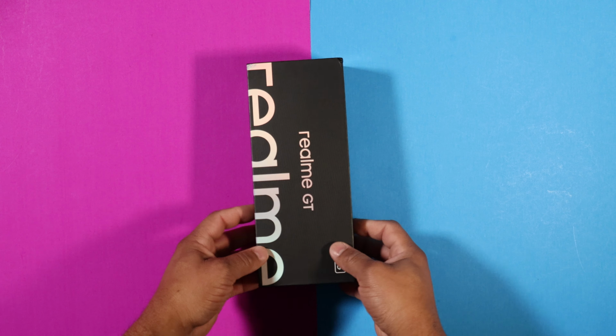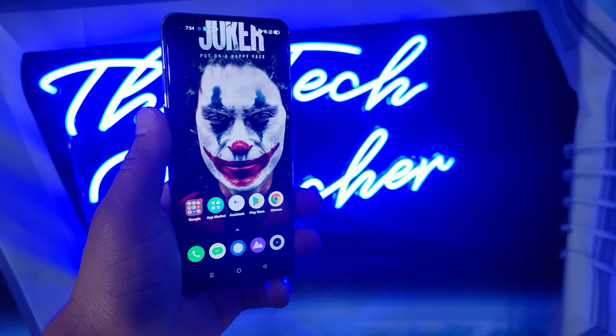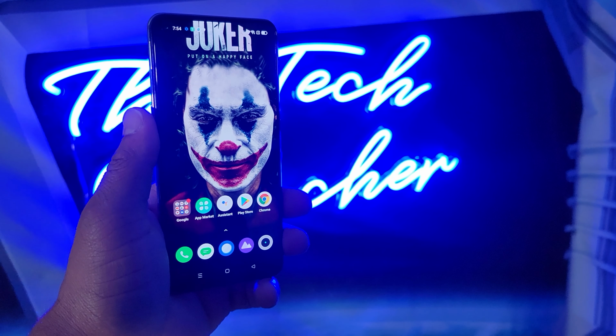So who would take over the mantle of flagship killer? Welcome to the Realme GT. A smartphone that has it all, top of the line specs at almost half the cost. Will this phone win in 2021?